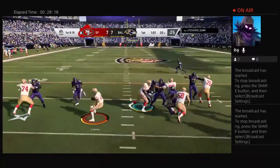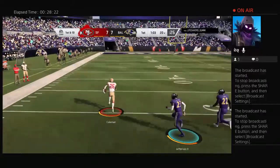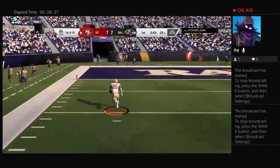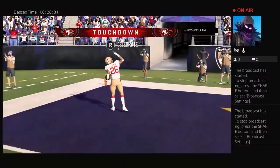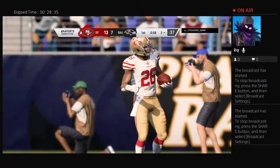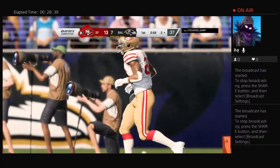And when you start plotting for this drive, when you start thinking to yourself, okay, what are we going to do? You don't go. And nothing but daylight ahead. He's at the 30. 10. Touchdown, 49ers. Tevin Coleman, an 80-yard touchdown. And the 49ers have now taken the lead.